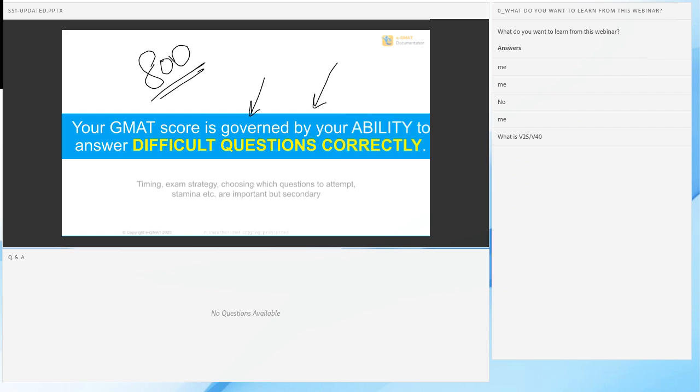Narendra says, in the worst case, if in verbal I mark half wrong, can I still be in the 700s considering I'm better in quant?